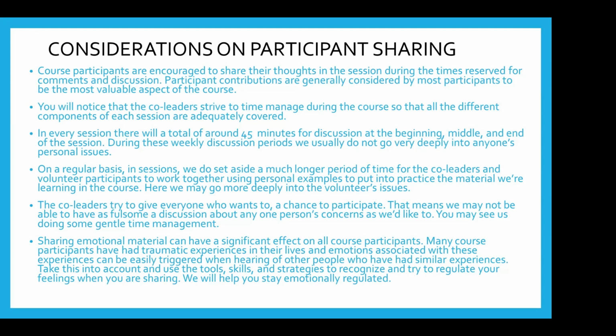Course participants are encouraged to share their thoughts in the session during the times reserved for comments and discussion. Participant contributions are generally considered by most participants to be the most valuable aspect of the course. You will notice that the co-leaders strive to time manage during the course so that all the different components of each session are adequately covered. In every session, there will be a total of around 45 minutes for discussion, and this is divided into the beginning, middle, and end of the session. During these weekly discussion periods, we usually do not go very deeply into anyone's personal issues.